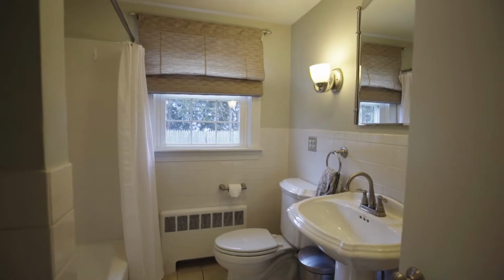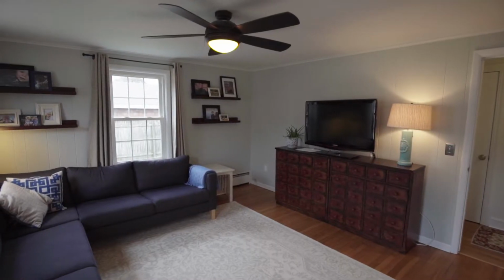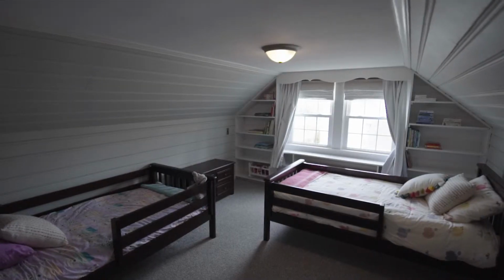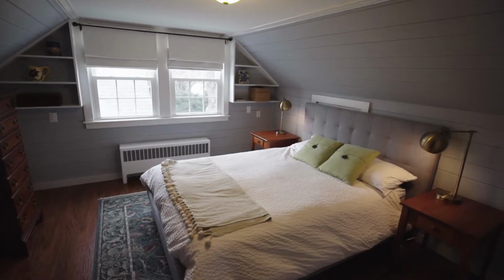Completing the main level are a full bath along with 2 bedrooms, one of which is currently being used as a generous family room. On the upper level are 2 additional bedrooms with vaulted ceilings that make this home a possibility for any living situation.